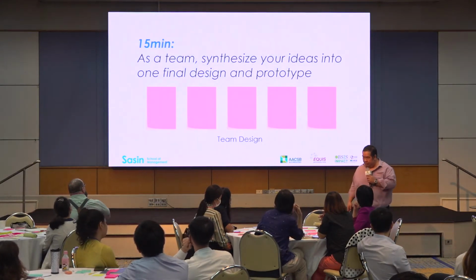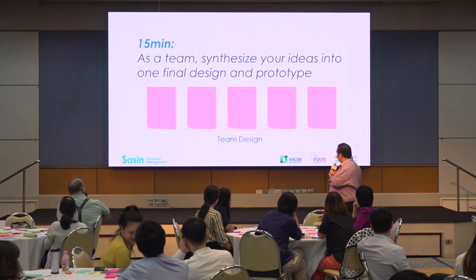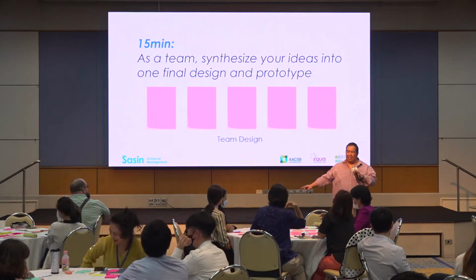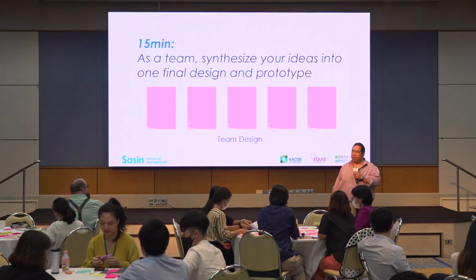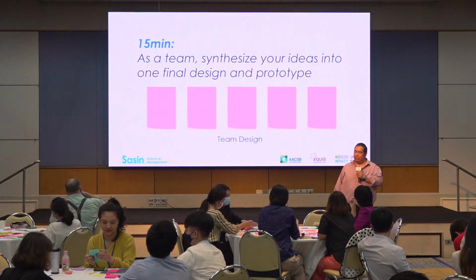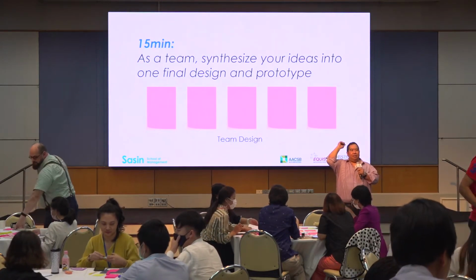So we'll give you just 15 minutes as a team. Synthesize your ideas into one final design and prototype. It doesn't have to be the whole thing, because I understand 15 minutes is not that much time. So it can be just 4 or 5, as many screens as you can do. I would recommend you divide the work somehow or find a way to work together so you can get it done. All right, 15 minutes beginning now.